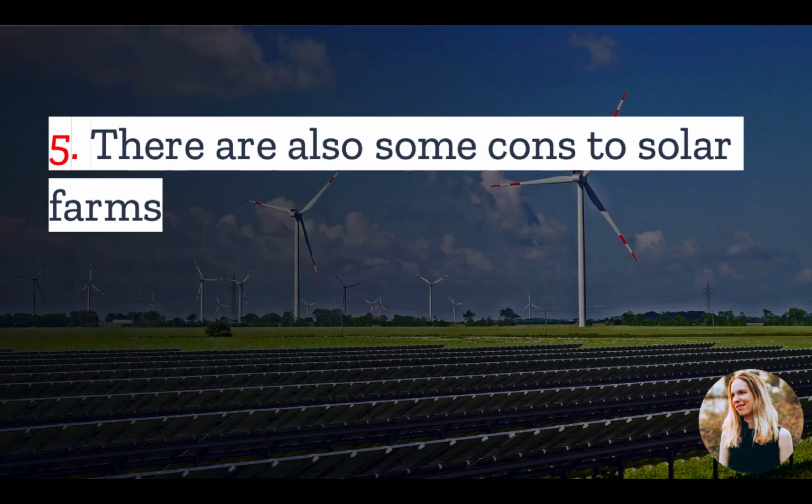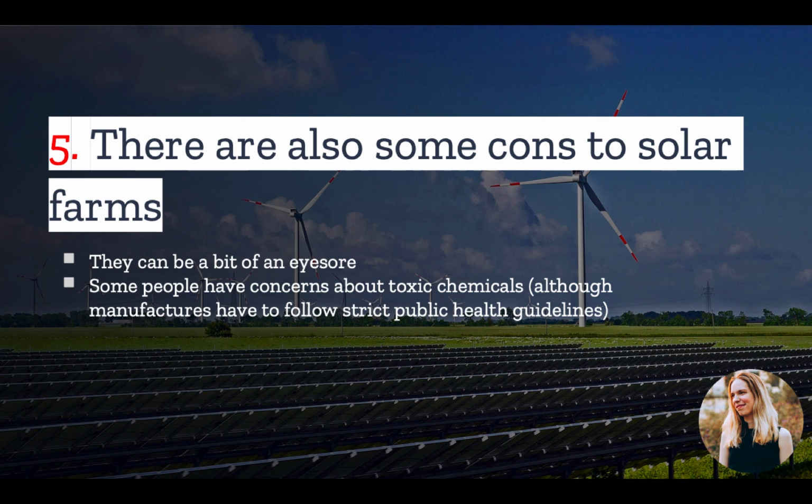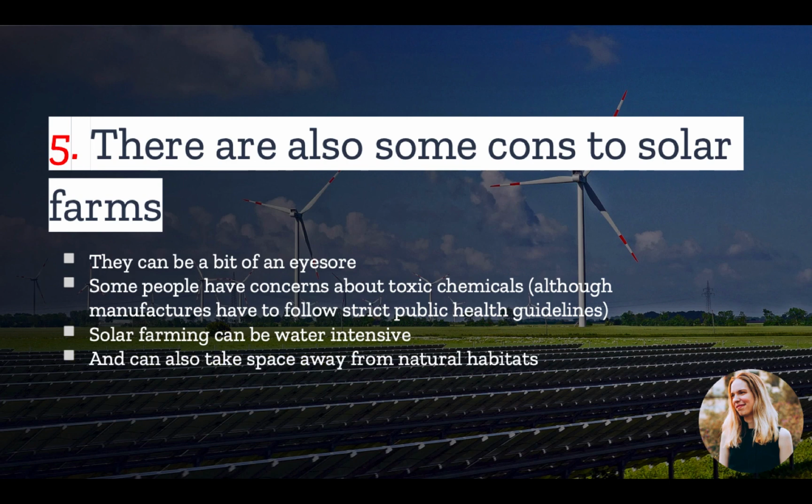Number 5. Having said all this, there are also some downsides to solar farms. Some people consider them to be a bit of an eyesore. Others do have some concerns about toxic chemicals, although it's important to note that solar manufacturers have to follow strict public health guidelines, both for the final end product and for the production process. Solar farming, like many forms of energy production, is water intensive, and perhaps of greatest concern, it takes up a lot of space, which could otherwise be used for recreational purposes or natural habitats.